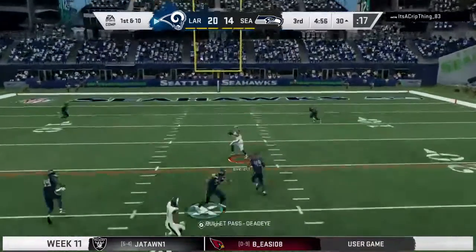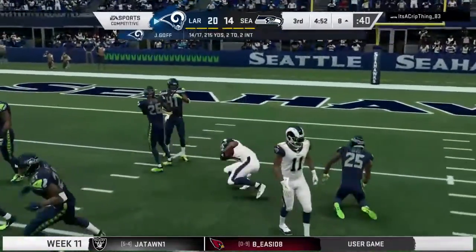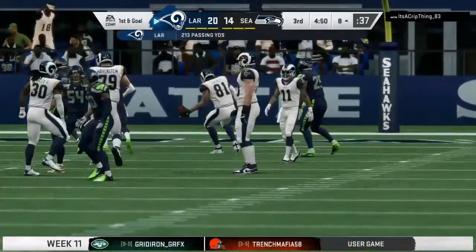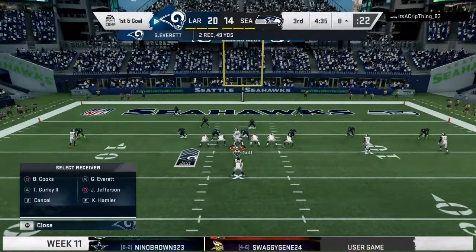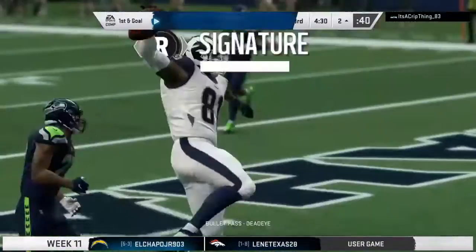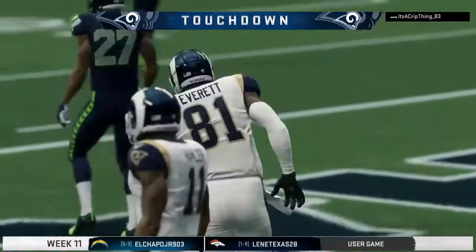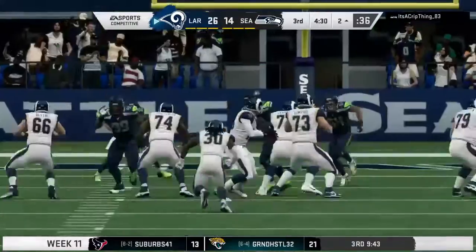Goff now looks to throw. And find Everett there, complete. And he's brought down, but not before he reaches the 8-yard line. 23 yards on the play. Here's Goff. And it's complete. He's got it in the end zone. Touchdown, Rams. Jared Goff with his third touchdown pass of the afternoon.